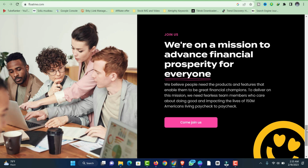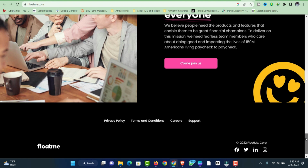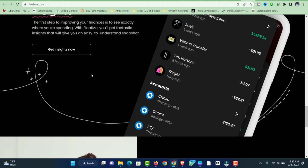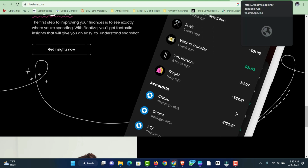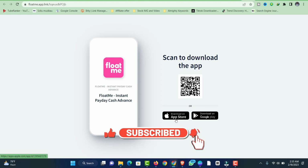No credit building potential. FloatMe doesn't report payments to credit bureaus, so even if you pay on time every month, it won't help improve your credit history. Builds up your emergency savings. FloatMe helps people establish a savings by putting some cash aside as an emergency stash. Through the app, you can see when your next contribution will be and manually add or withdraw funds when you need them.